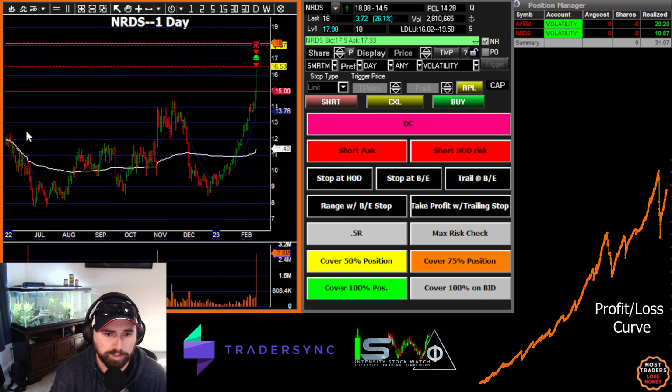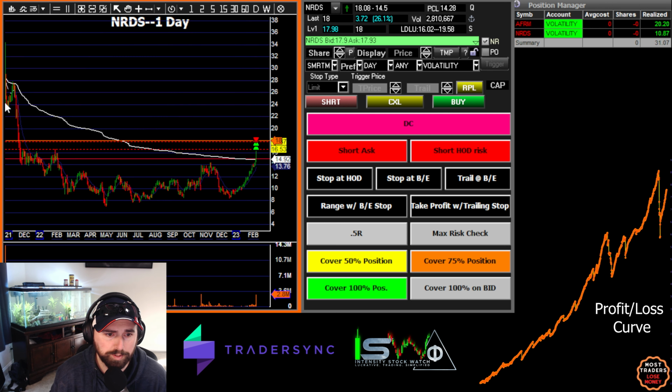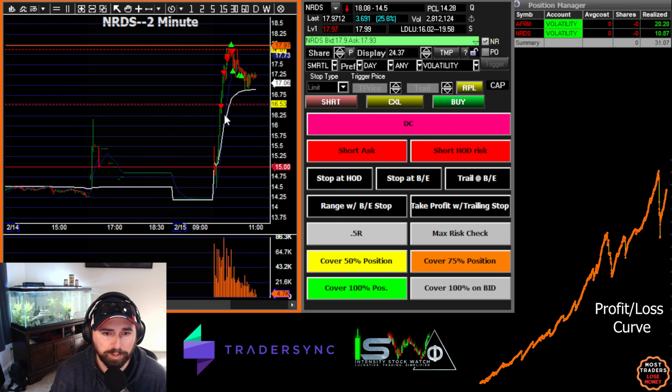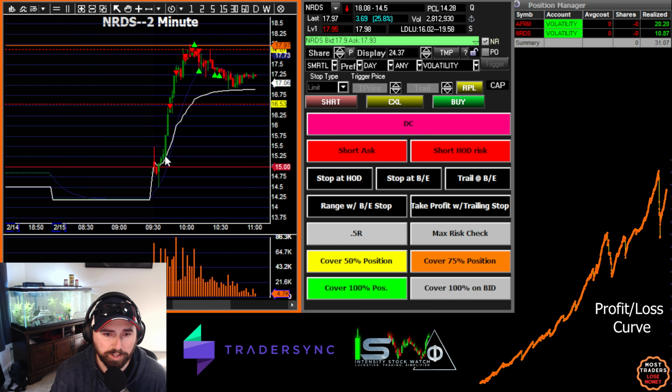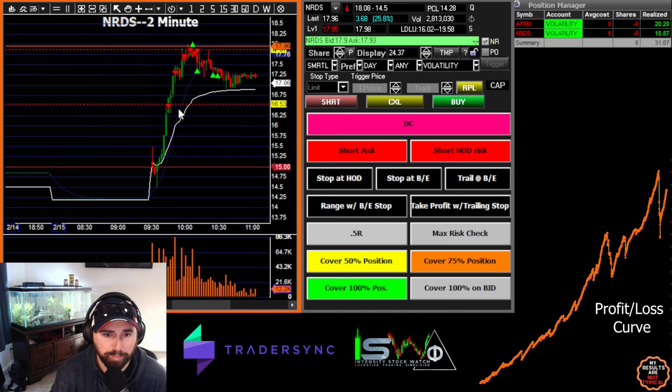If we want to take a quick look, go backwards. You'll see this area here. It's kind of what I was going off of. There were multiple touches of resistance here at 16.53. So I was really looking for that to possibly be a little bit of a resistance area, especially since we made the move pretty straight up. And I was sort of right. It did try to come down from there. That kind of was a temporary top. And then all of a sudden it decided to go higher.